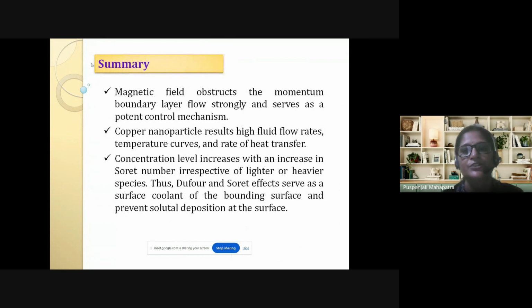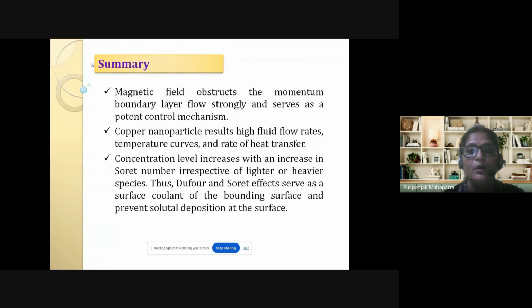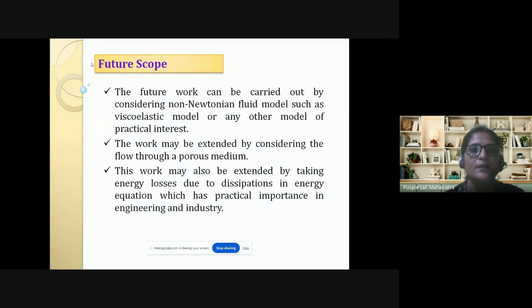Magnetic field obstructs the momentum boundary layer flow strongly and serves as a potent control mechanism. Copper nanoparticles result in higher fluid flow rates, temperature curve, and rate of heat transfer. Concentration level increases with an increase in Soret number, irrespective of lighter or heavier species. Thus, Dufour and Soret effects serve as a surface coolant of the bounding surface and prevent solute deposition at the surface. And this is the future scope.